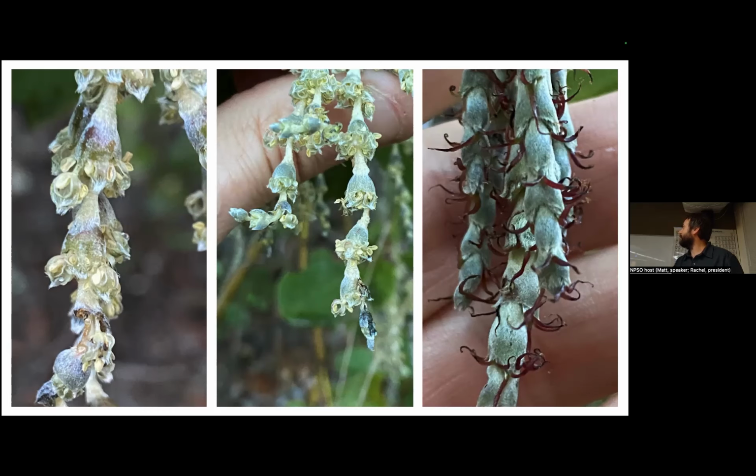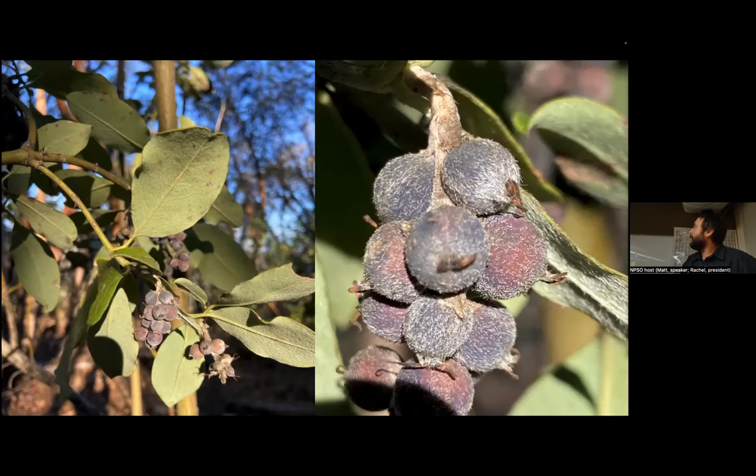Evergreen silk tassels. Of course, we've got the coast silk tassel, and there's a serpentine silk tassel. When you get into shrubs, there's not a lot of opposite-leaf shrubs. So this one is a good one to look at because it's got opposite leaves, and it's evergreen. It blooms around January, February. And of course, once the female plants get fertilized, there are the seeds.